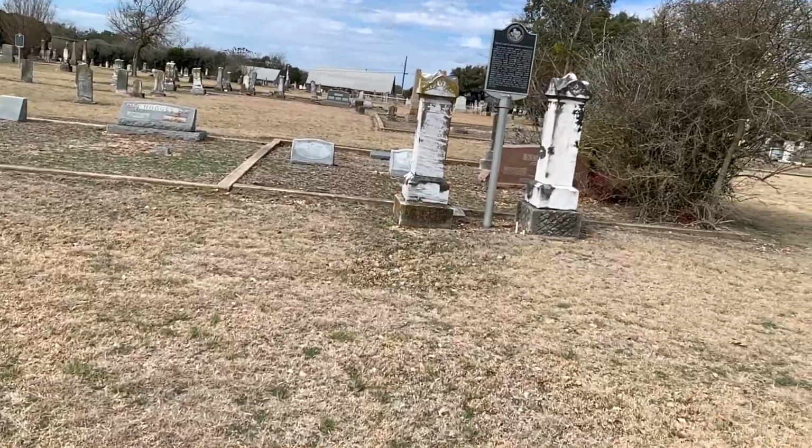And surprisingly, I have about 10 graves I'm looking for, and most of them are old ones. So I'm going to check out this older section behind me first to see if maybe most of these are in there. Come along, we'll see if we have some interesting finds today.